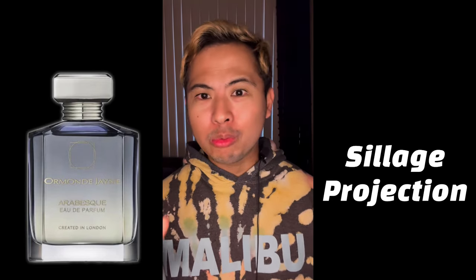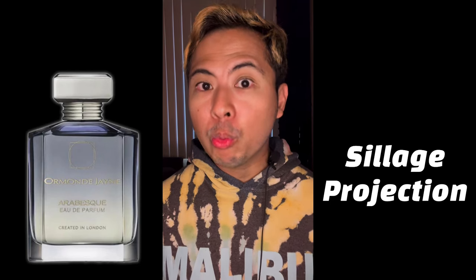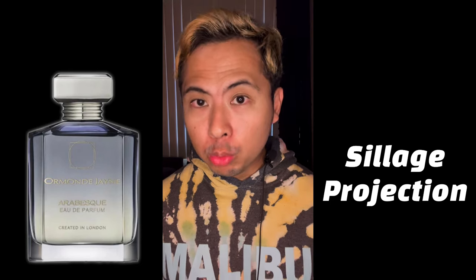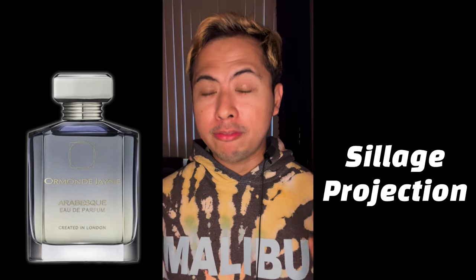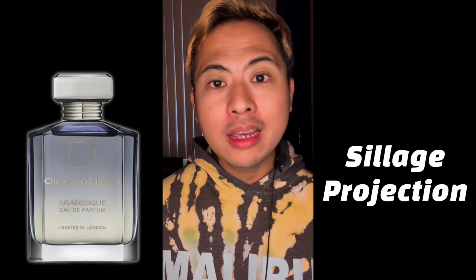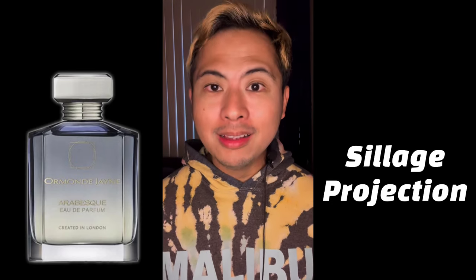So I think that this was really made for the Middle East, in my opinion, where the smells are pretty competitive between people that are wearing these very strong rose ouds. I would say that the strength of Arabesque can compete with the best of them in the Middle East.